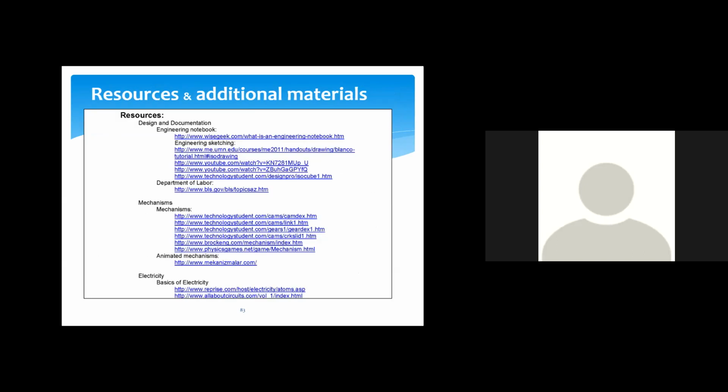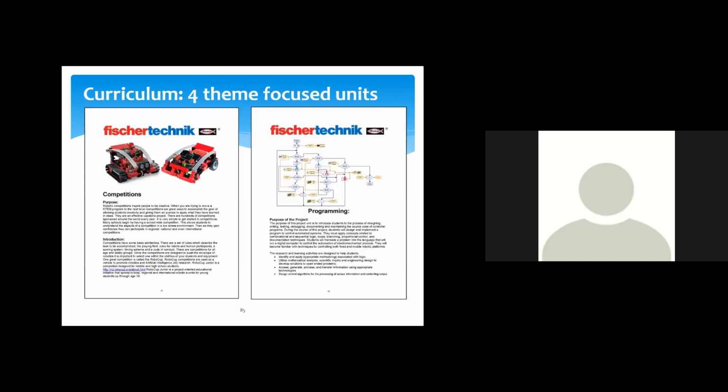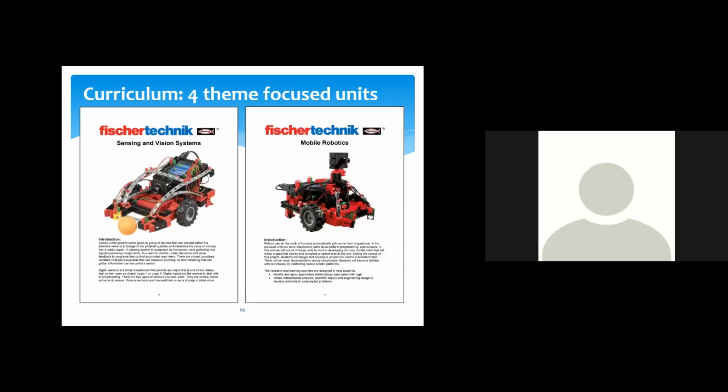Now, there's also a section at the very end of each unit with various additional materials that are all collected. And this can include vocabulary words, it can include links to carefully vetted web-based resources, videos, Word documents, PDF files, PowerPoints, and much more. And once again, each of the 4 project-themed units will follow the same structure as we've just seen, including the standards, the rubrics, the daily plan, the resource materials, the links, and so on.